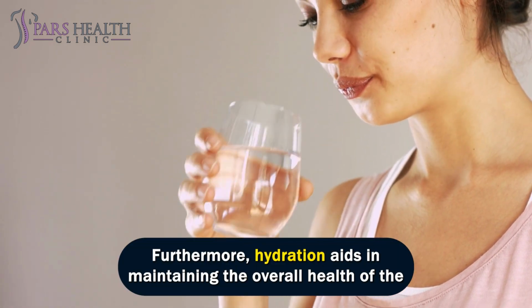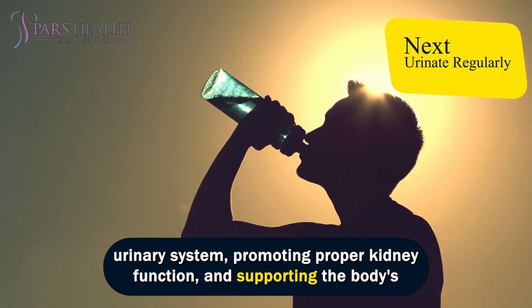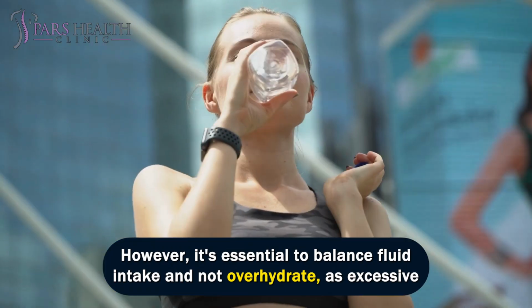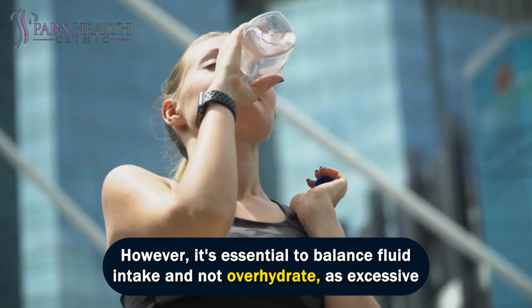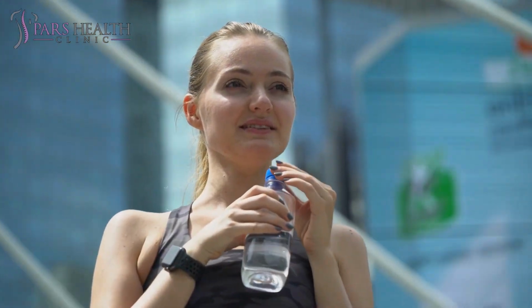Furthermore, hydration aids in maintaining the overall health of the urinary system, promoting proper kidney function, and supporting the body's natural ability to fight off infections. However, it's essential to balance fluid intake and not overhydrate, as excessive consumption can lead to discomfort and strain on the kidneys.